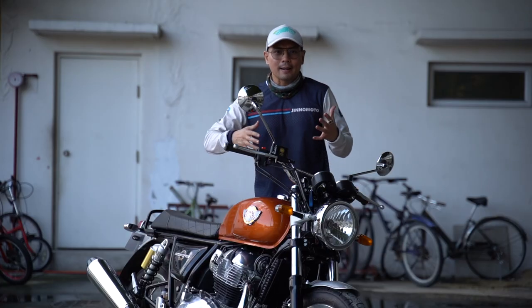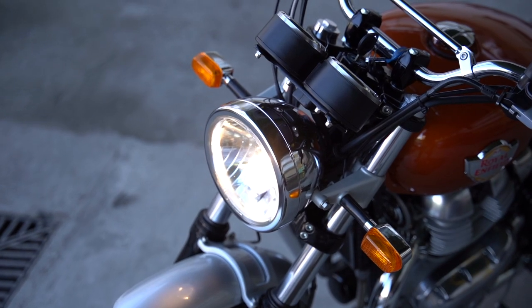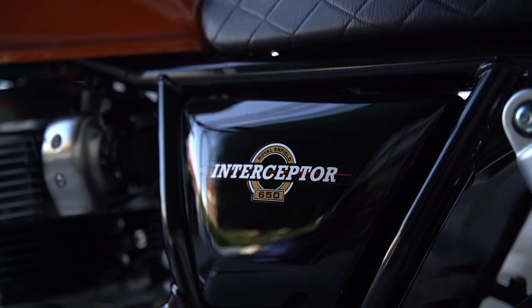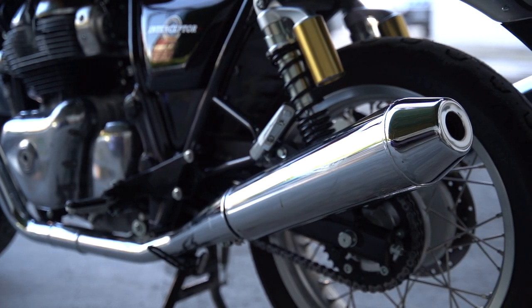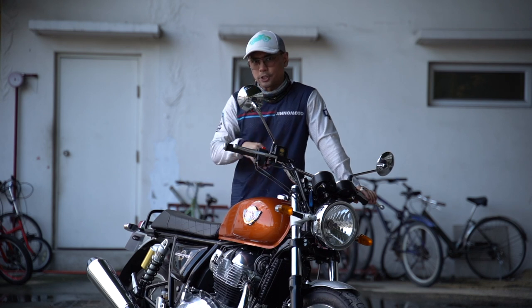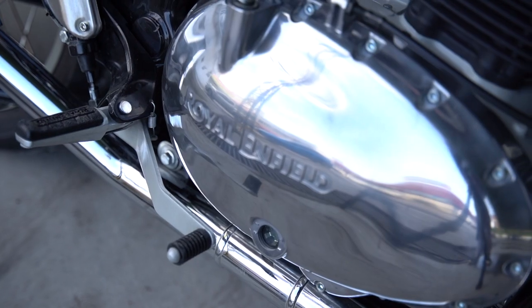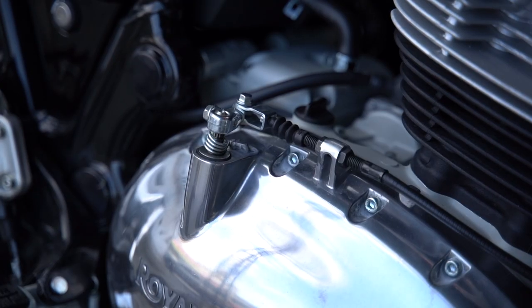I'm a sucker for classic bikes. It just seems like they have a nice story to tell, and RE stayed true to its brand with the aesthetics of the Interceptor 650. I mean, it looks like it's from the 1960s with some nice upgrades. It's the only bike, along with the Continental GT 650, that has a 6-speed manual transmission and a slipper clutch, which is very useful.